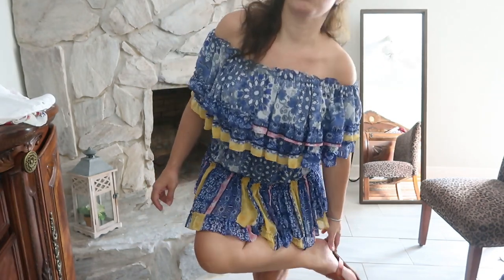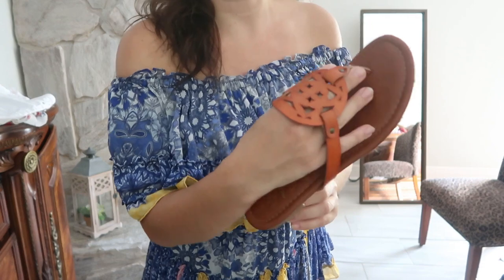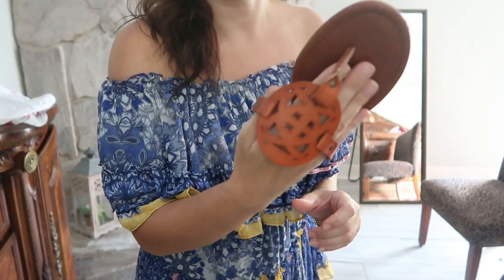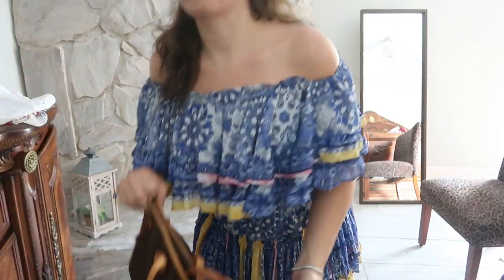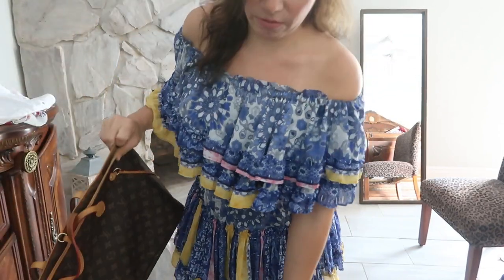And then for shoes, I'm wearing the same shoes I've worn all day. I just keep grabbing them. The Tory Burch Miller dupes, and my bag, again, the Neverfull.